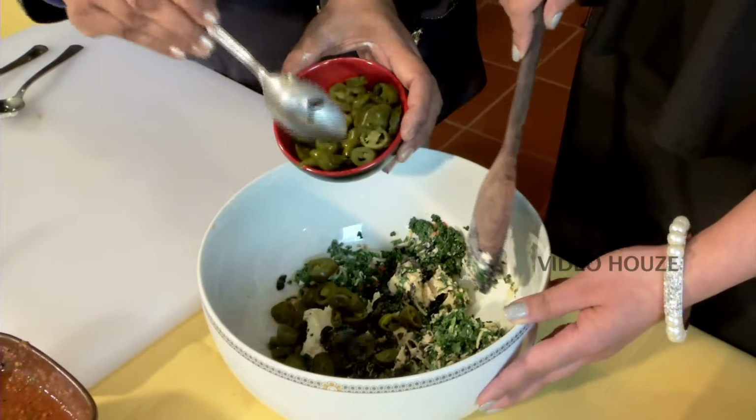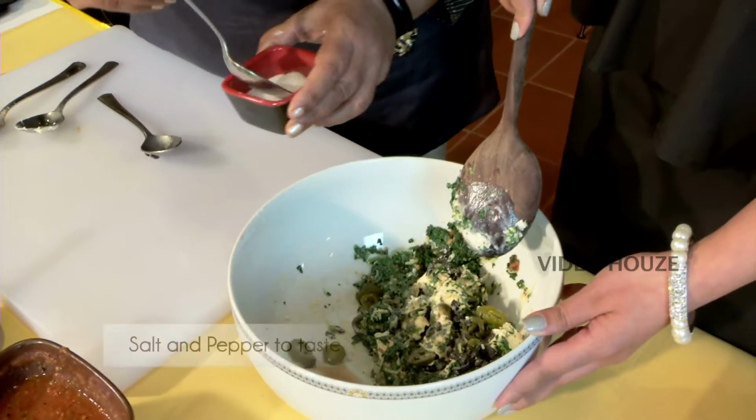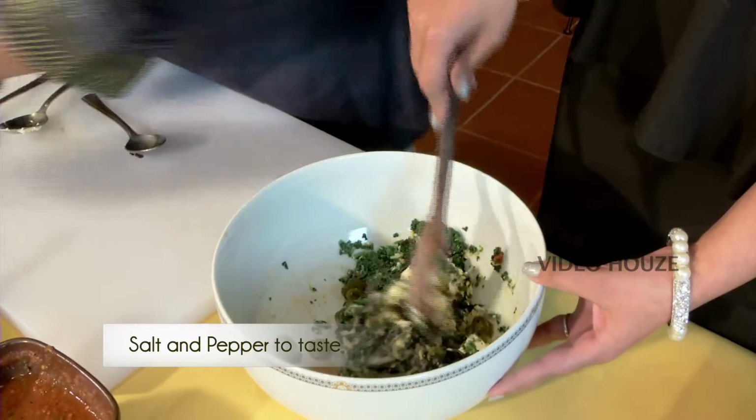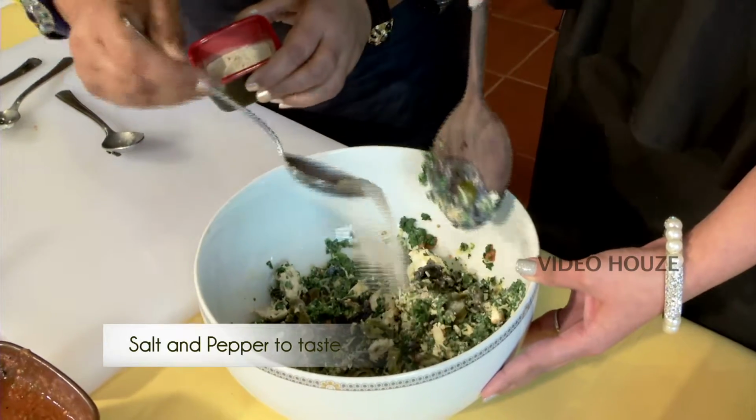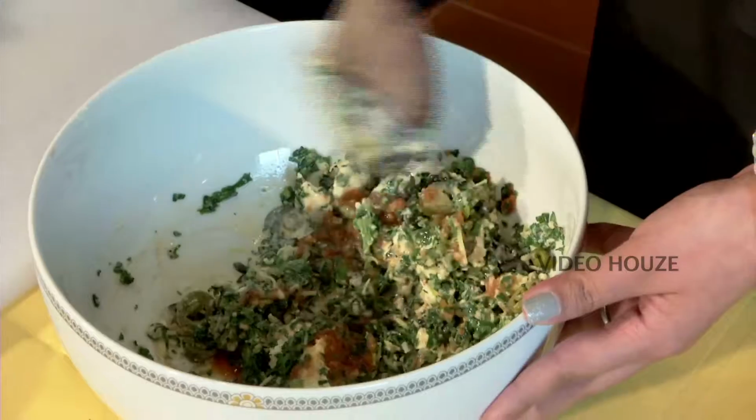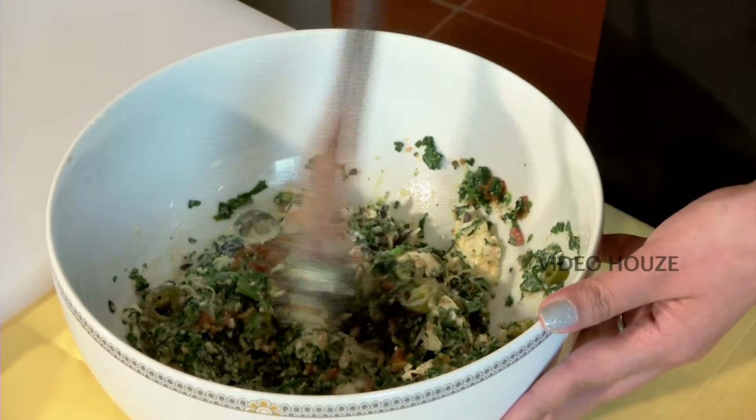You like spicy food, I'm sure? Yes, I'm sure. A little bit of salt. I won't put too much because our cheese has a little bit of salt. Some white pepper powder. Are you doing okay, Shamila? I'm doing great. So far, so good.